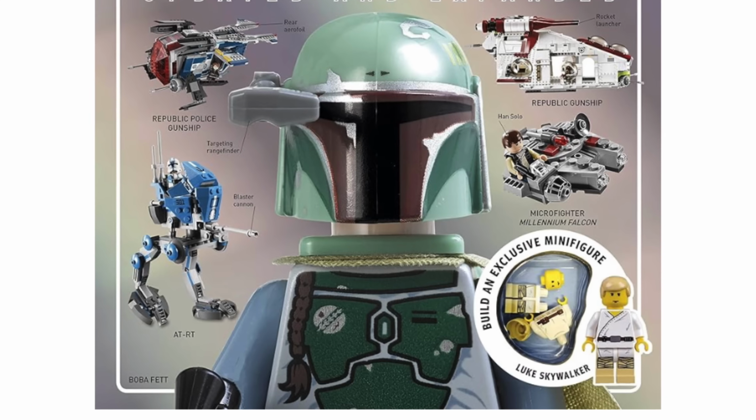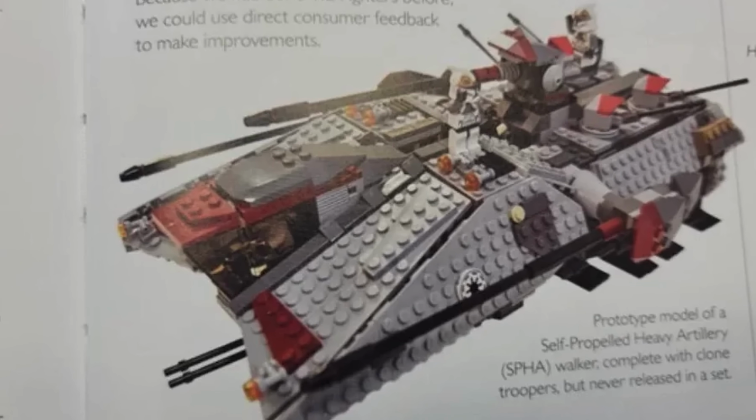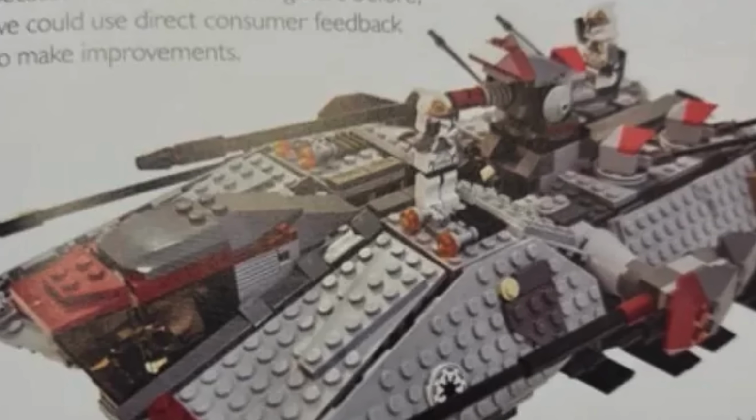But to really understand how big of a deal this set is, we have to go all the way back to 2016 and the LEGO Star Wars Visual Dictionary, where LEGO decided to include a never before seen image of a UT-80 prototype design that they had worked on but never released. And now, finally, almost 10 years later, LEGO is releasing a modernized version of this set.